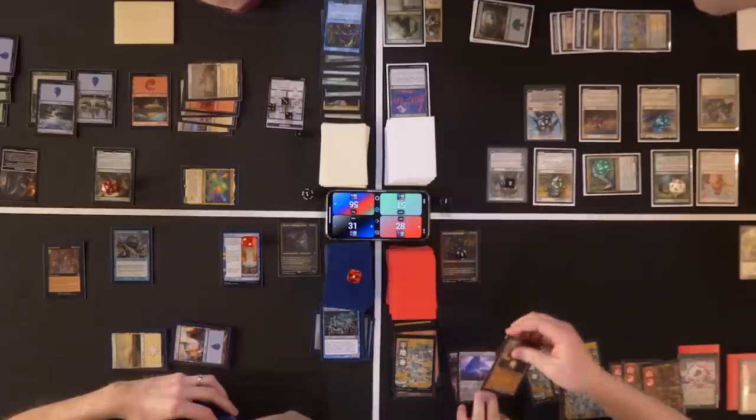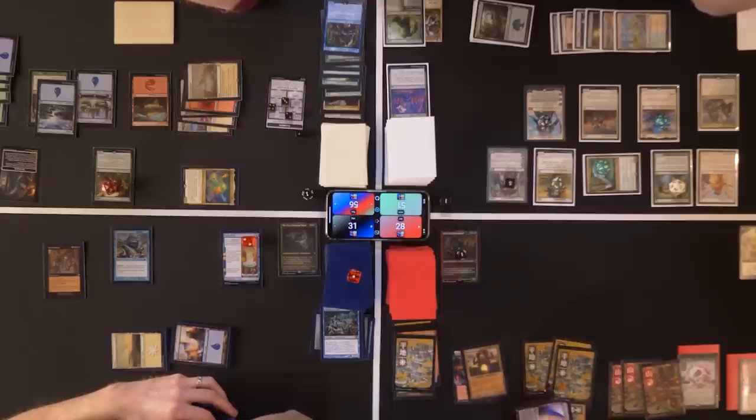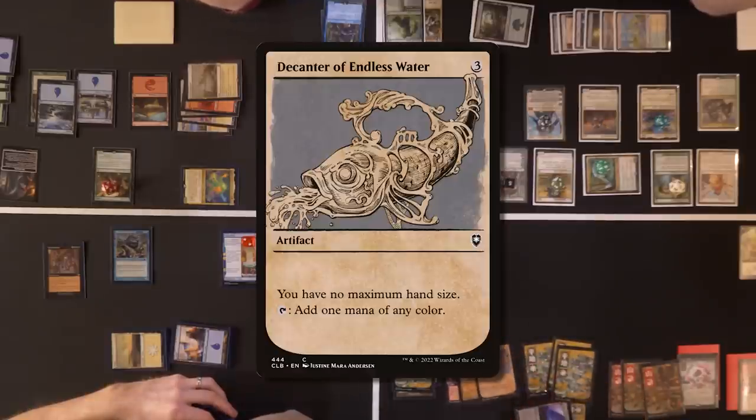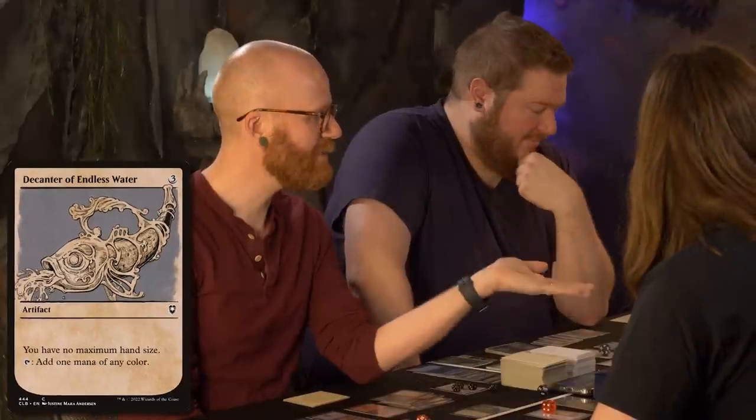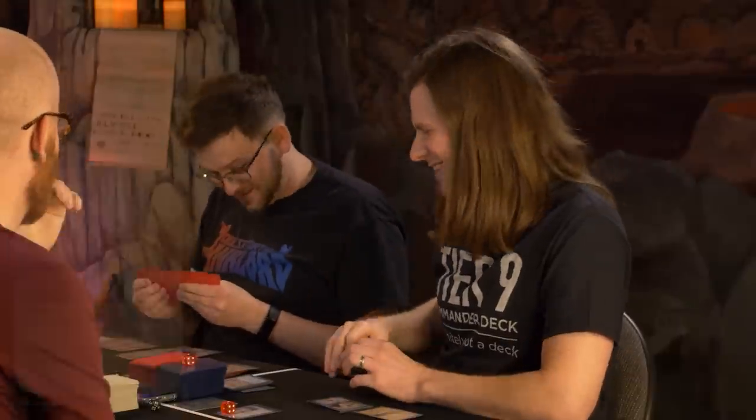I'm gonna pay 3 for a Decanter of Endless Water. There you go. Now you can keep all the cards you're drawing from the Arch. Yeah. It's just loading up. I see what you did when you built that deck. Yeah. No, wait, when the demon built that deck.